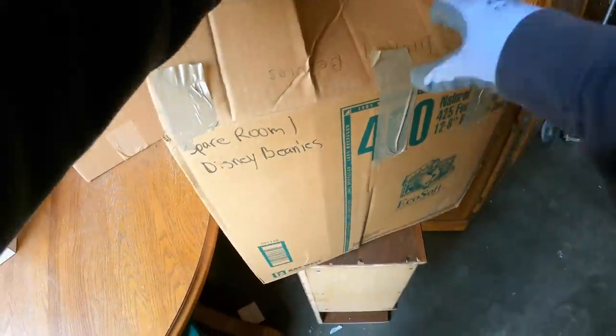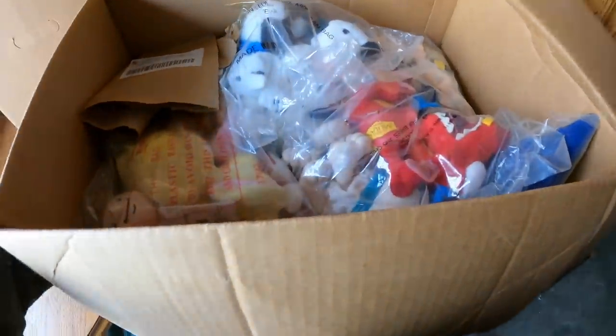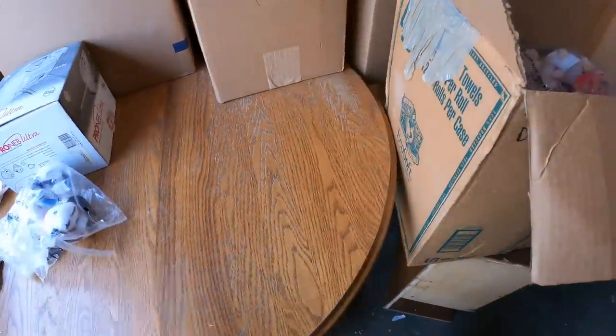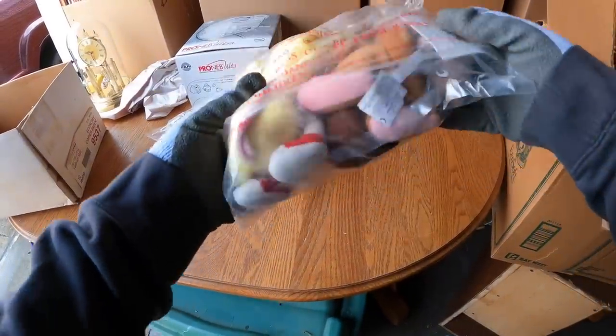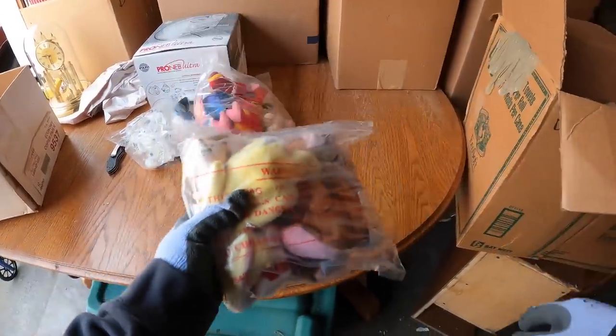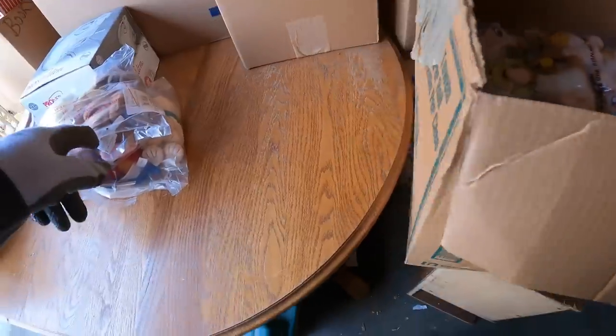That's a good sign because it was taped up really nice. And then they're in plastic on top of that. That's very good. I'm happy to see that. All right. Couple Dalmatians there. Yeah. There's more Disney. More Disney. This is awesome. These are actually in sealed bags. The bags hadn't even been open. And look, each one was $6 whenever they were bought.